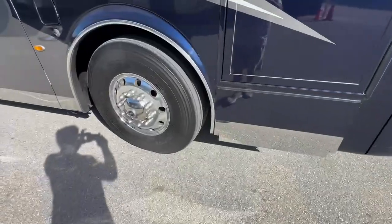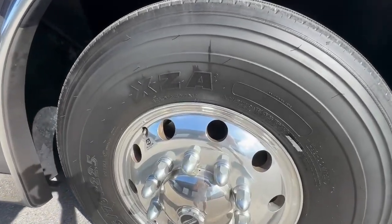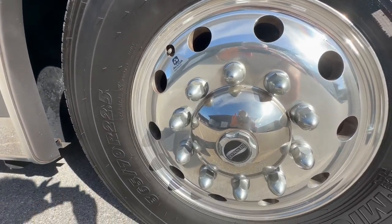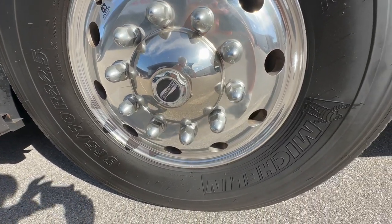The first thing you'll notice about the wheels are the 365 front tires and 315 drive and tag tires. The 365s are larger tires, giving you a softer, more cushioned ride. These are Michelins with 2021 date codes, so there are plenty of miles and years left on them.